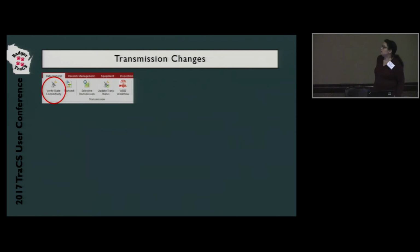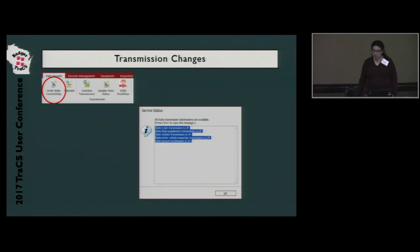Okay, and then here's the button for verify state connectivity. If you click that button, you're going to get a message like this. It's just a simple up-down message, and it's really just saying whether you can reach the server and whether the server responded with an appropriate message.